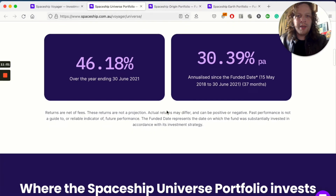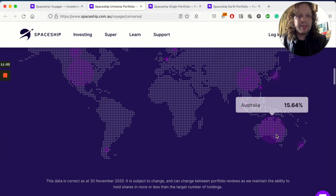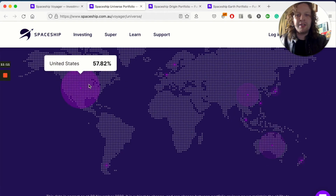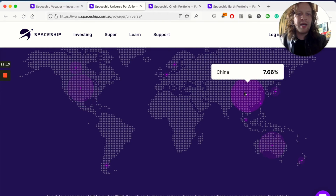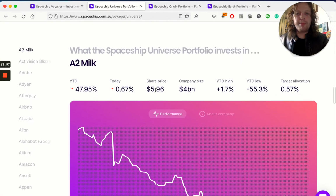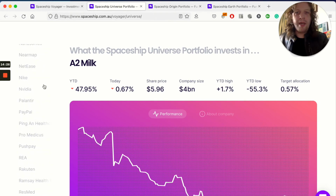Now, if we go down a bit, it even gives us a little map to see where some of these countries are located. So we have 15.64% of Australian companies. We've got a very large chunk, 57.82%, in US companies. And then we have a few more exposures through China, Japan, Taiwan. You get the picture. Scrolling down even further, we get a comprehensive list of all the companies in the Spaceship Universe portfolio. So we have Adobe, Activision Blizzard, A2 Milk, the list goes on and on. Domino's Pizza, Disney, Pushpay, Nvidia, all those kind of companies are all in the Spaceship Universe portfolio.